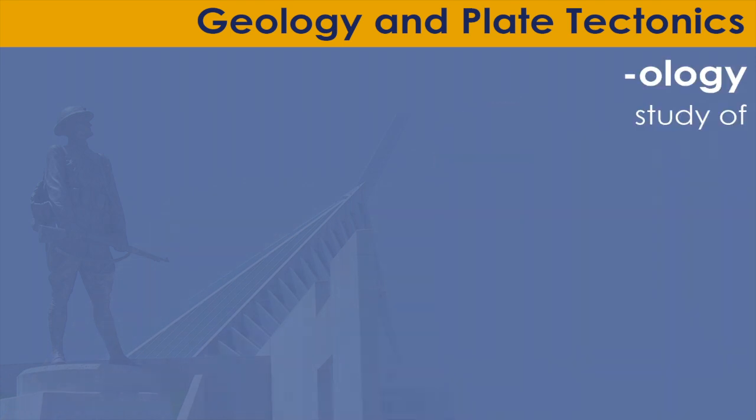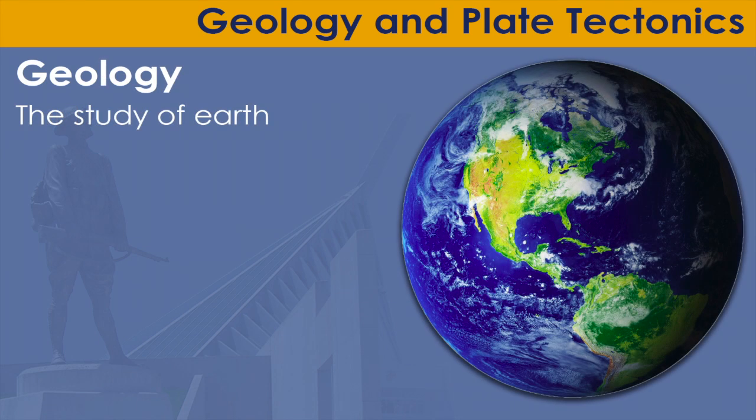Let's start with the word geology and break it up. Most people think geology is just the study of rocks, but it's so much more than that. The Greek root ology means study of, and the root geo means earth. So the word geology means the study of earth. Earth is way more than just some rocks.